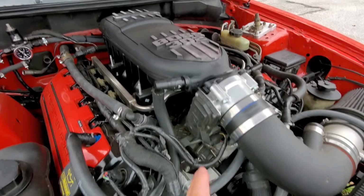So I'm gonna go in there and ask Christian to give me the complete rundown on this car, but not before I drive it. Let's take it for a spin, see how this little Cobra, 96 and 98 Cobra, drives with a Coyote swap. All right, let's take this little car for a drive.